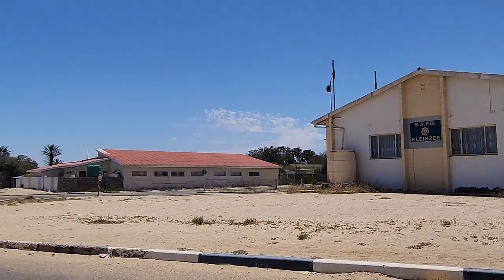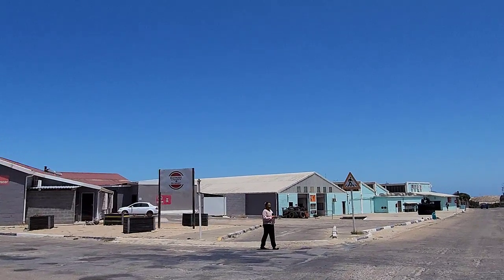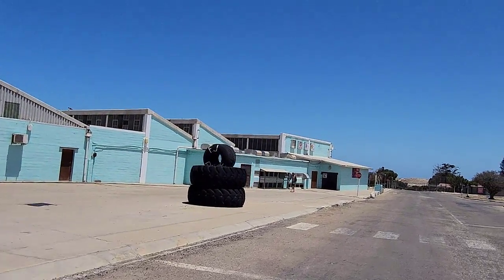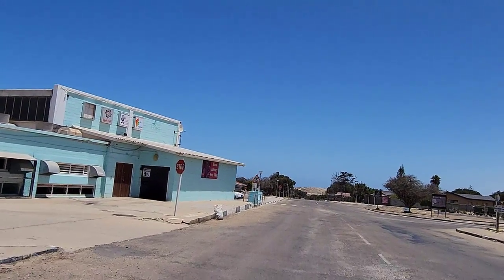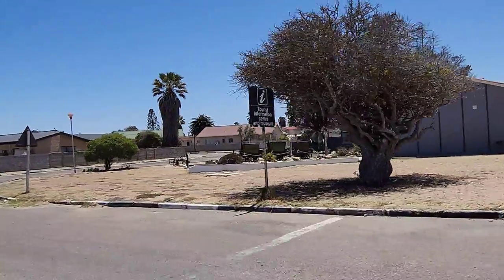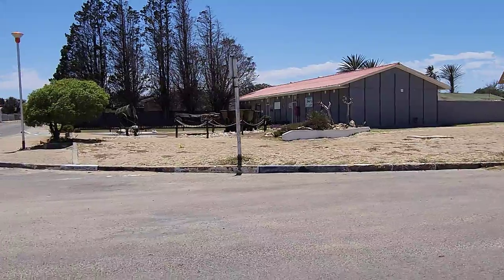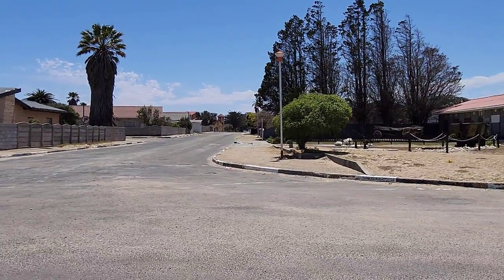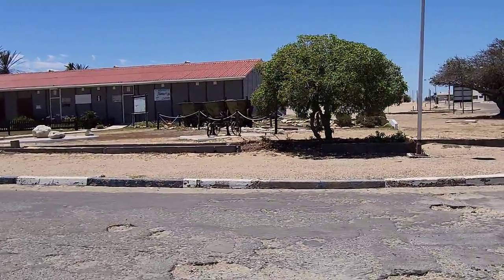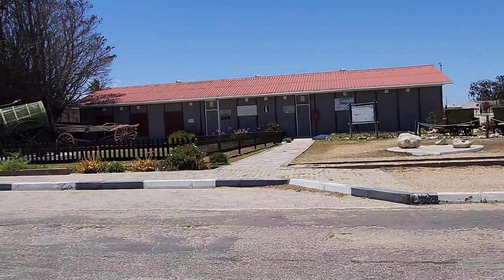Yeah, no, it's definitely bigger, hey? Yeah. Lots more little shops. I'm sure the tire shops in these areas do very well. Little mining vehicles. Look at those things there, eh? They're even on tracks. Okay. It looks like it's a museum.